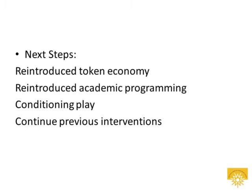Based on the success of this, we didn't need to do any reanalysis or any changes to our procedures. They worked as we'd hoped, but our next steps were to reintroduce the token economy, to reintroduce his academic programming, to put in some conditioning play, and to continue the previous interventions we had in place.